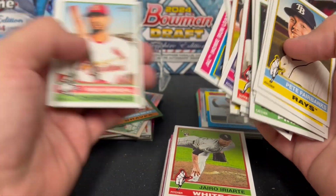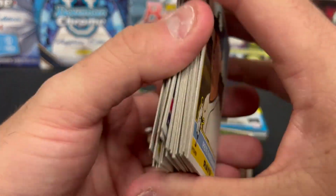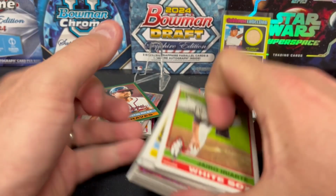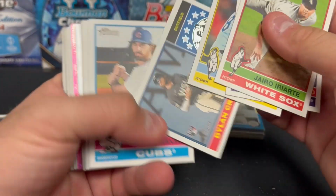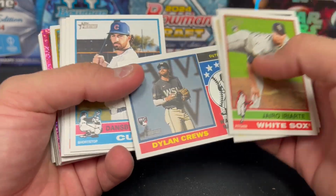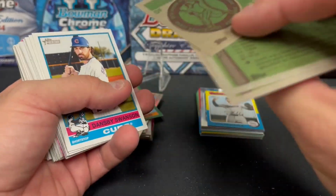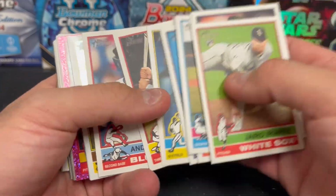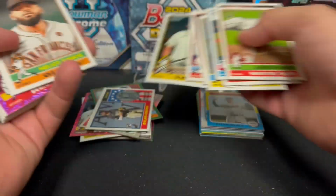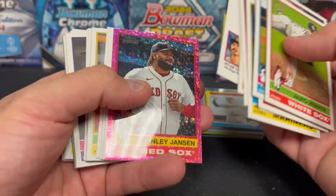Judge, you got Austin Riley, green border. Jose Ramirez right there. There's Dylan Cruz, okay, so decent Dylan Cruz card there. Player icons, as they're called. J-Rod, Tucker, Meadows, Jansen.